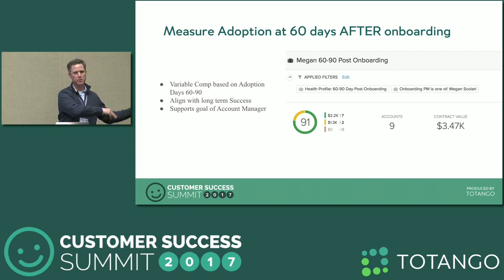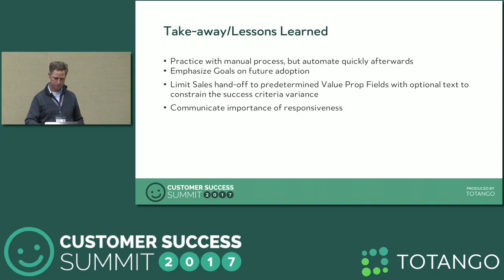If the onboarding project manager is actually looking at an account that's entering this period, even though they haven't thought about them for a month and a half, they're going to start getting involved in making sure that follow-up is happening, making sure that outreach is appropriate, do they need any extra training, and start to assist the CSM in the process because they know that they actually have accountability for it. So, and it's worked out really well.